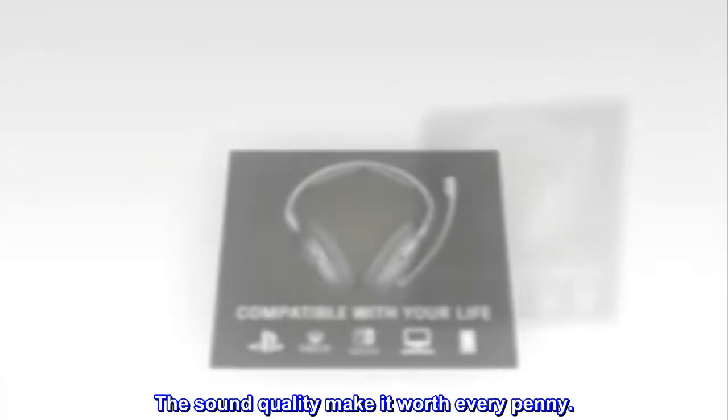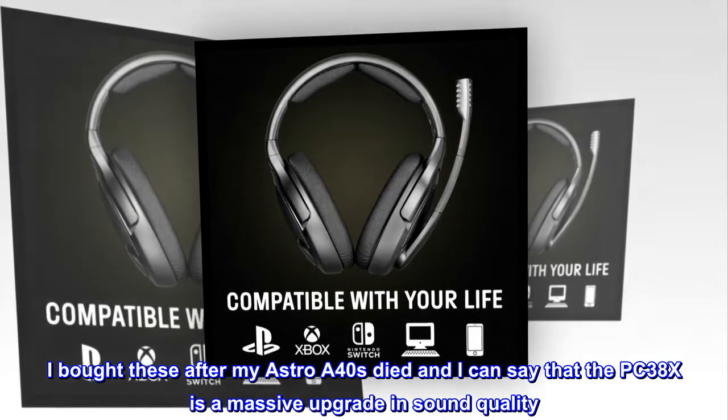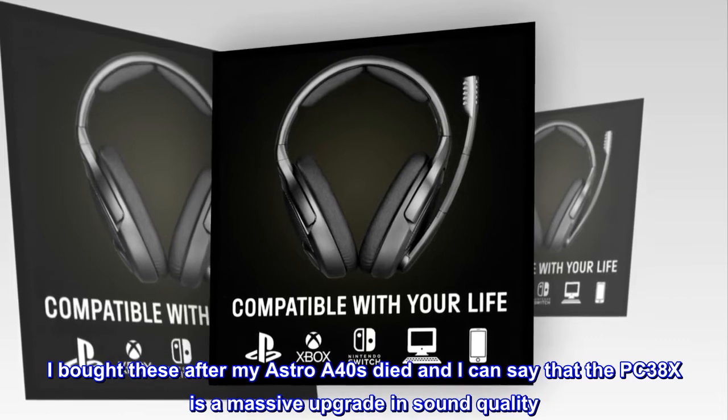Top reviews from the United States. The sound quality makes it worth every penny. I bought these after my Astro A40s died, and I can say that the PC38X is a massive upgrade in sound quality.